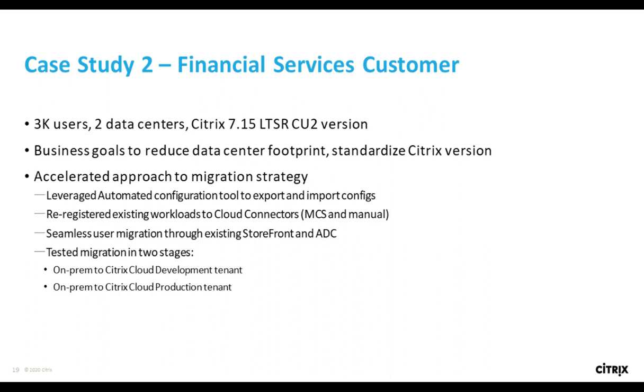So here, the important thing is that the automated configuration tool gives you the flexibility to manipulate all these configuration files the way you want to migrate. You can do it in stages, you can migrate in different phases. It doesn't matter if you're using machine creation services, provisioning services, or manual deployment. With this tool, this customer had the opportunity to test before going to live migration.